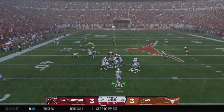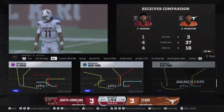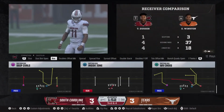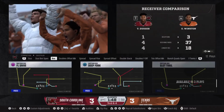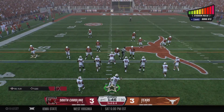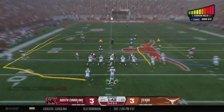Simmons. Got a man, it's Duggar. He's down right there, short gain on the grab. That's a good job by the drag right there, understanding it's zone coverage. So instead of continuing to run across the field, he settles down into an open spot, making it easy for his quarterback.